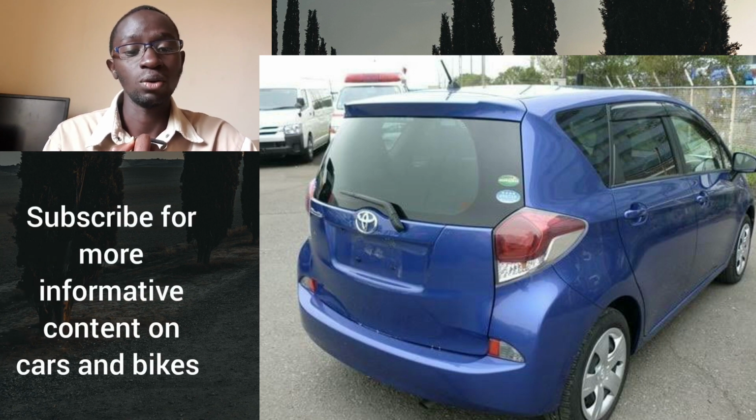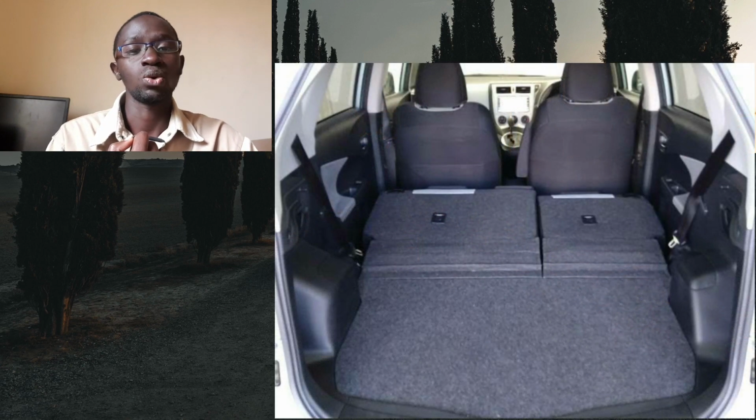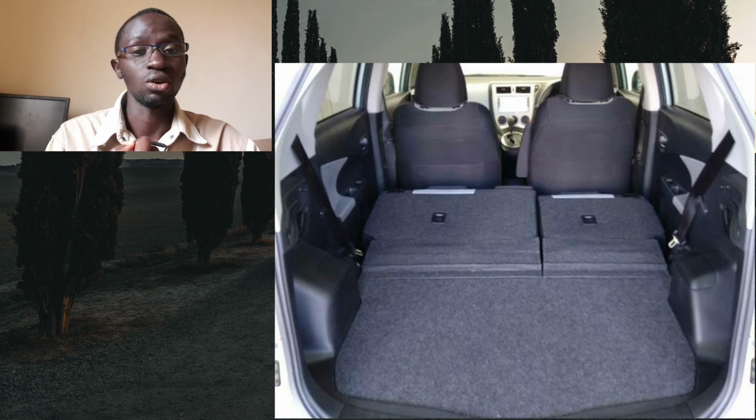And the good thing about this Toyota Ractis compared to the Toyota Spade is that the rear seats fold flat into the floor, so you get adequate storage space and you can actually fit quite a lot in this particular car.